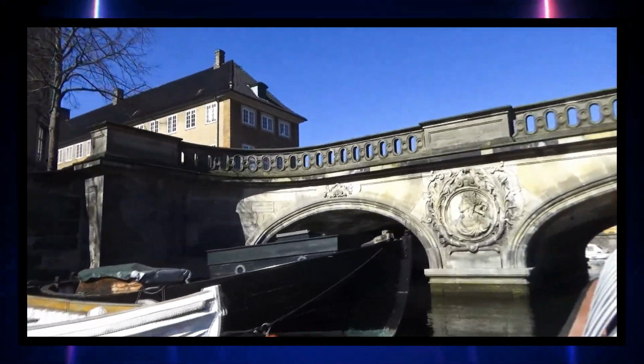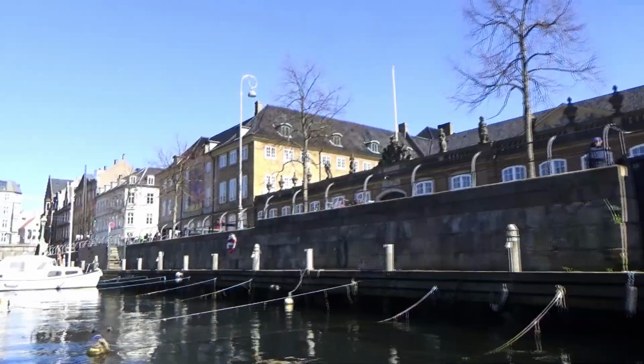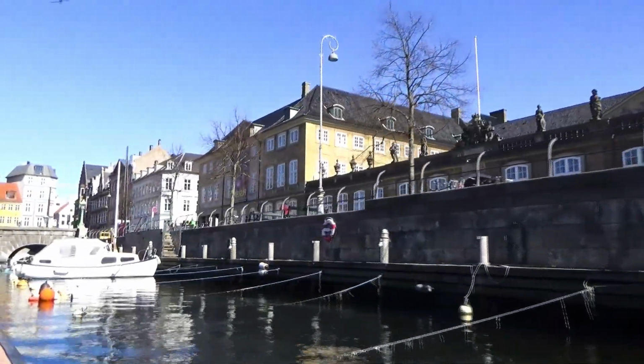Here we go on the other side. Next, we are on the left side. You can see the National Museum, which is a really beautiful building.